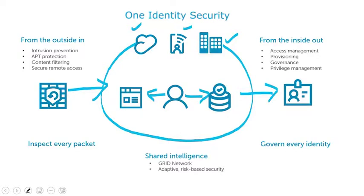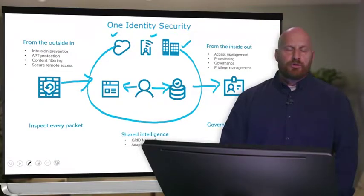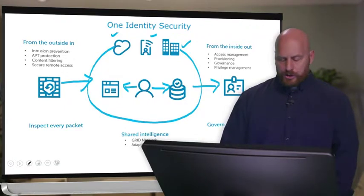You've got governance. How can you make sure that that access and that provisioning is done the right way and that you can prove it to the people that need to know? And you've got privilege management. How do you do all those same things for your administrators and those super powerful privileged accounts that can cause so much trouble if they fall into the wrong hands? So you've got this from the outside in and from the inside out that combines to give you full coverage as far as security is concerned.